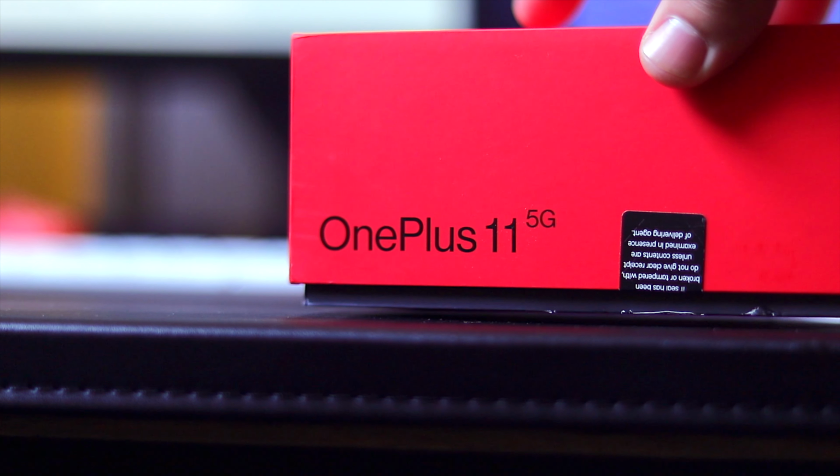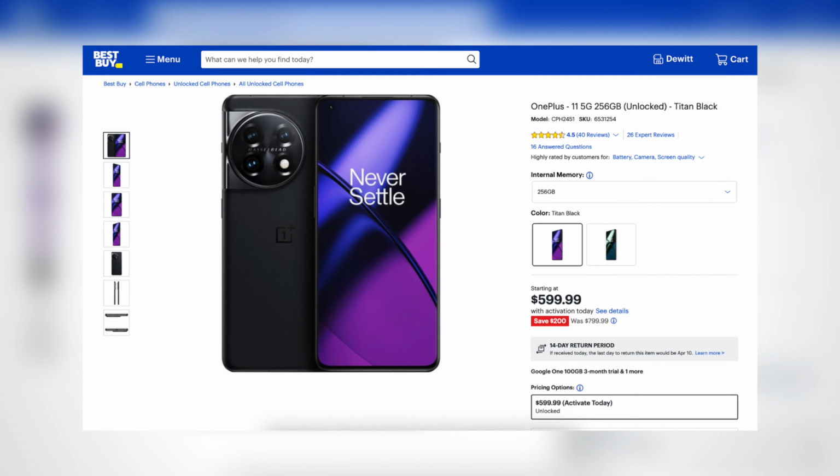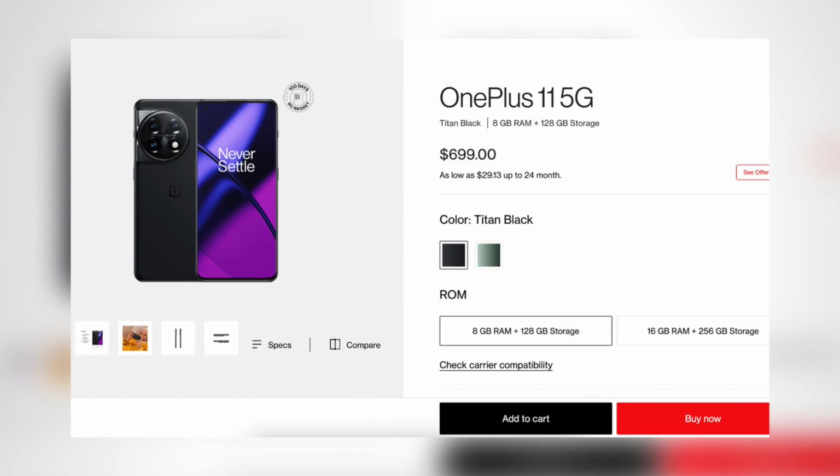Me personally, I haven't used a OnePlus device since 2016 with the OnePlus 3. So after all this time, I thought it'd be worth visiting OnePlus devices again, and we're gonna take a quick look. In terms of actually buying the OnePlus 11, there's a few things you should keep in mind. At the time of this recording, you can officially get it from Amazon, Best Buy, or OnePlus themselves. So if you plan on picking one up, check those 3 retailers to see who has the best deal.